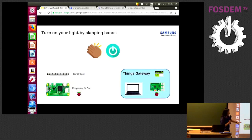In the demo, we have a Raspberry Pi Zero running Raspbian and JavaScript IoT.js, and then we have this Blinkt light. It's an array of 8 very bright LEDs. It's a Raspberry Pi hat, so you can hang it on the GPIO pins. The gateway itself provides the add-on, a Clap Hand add-on, which detects the audio input. So we program the Blinkt light as a web thing, using the Web Thing API proposed by the Mozilla IoT team. There is some similarity between this Web Things API and the W3C API. Do have a check.